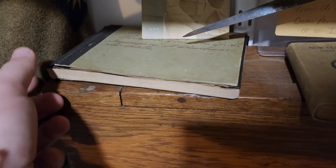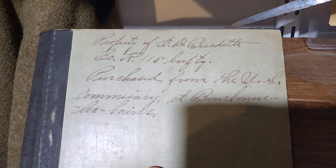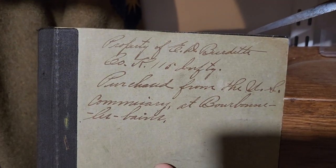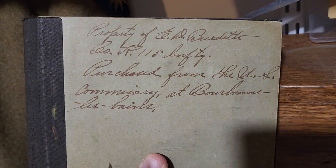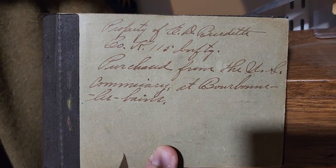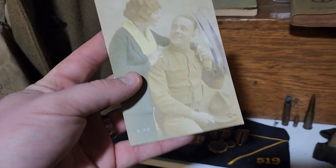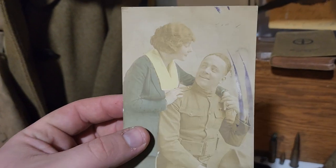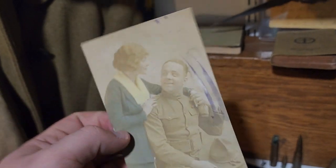Right over here, I have a U.S. message book that is named to an E.D. Burdith, Company K, 115th Infantry Regiment, purchased from the U.S. Commissary at Bourbon-les-Bains. I'm not French, so I probably butchered that, so excuse the pronunciation. And right on top of that, I have this World War I postcard of a soldier and his sweetheart.